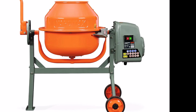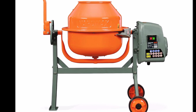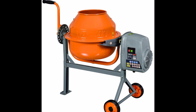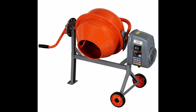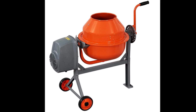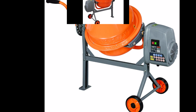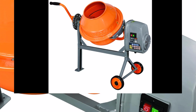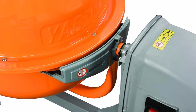Number 4. The Yardmax 1.6 cubic feet concrete mixer is a user-friendly and efficient solution for mixing concrete on job sites. Featuring solid steel drums and an IP45 washdown certified motor and gearbox, this mixer is not only durable but also easy to clean, ensuring hassle-free maintenance. With a factory-assembled motor drive box, installation is a breeze, eliminating the need for messy assembly and allowing for quick setup. In fact, this mixer can be assembled by one person in under 30 minutes, saving valuable time and effort.